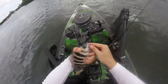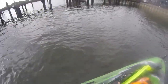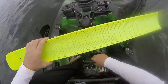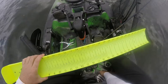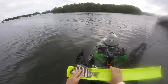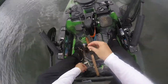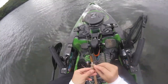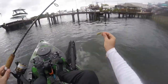If he'd open his mouth, I'd be able to pop it out. He's just clamped down right now. There we go. Just for chuckles and grins, let's see what he measures. So he measures 9.5. It doesn't really matter what I throw out there, what part, head, tail of the shrimp, they're still hitting it.